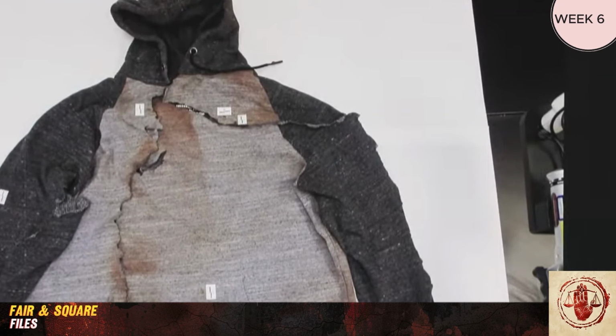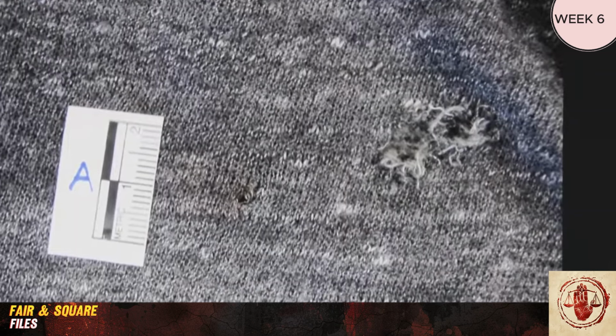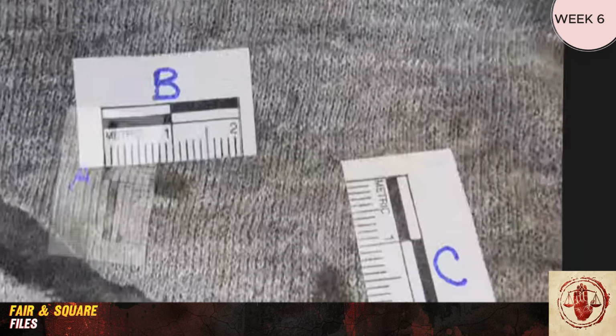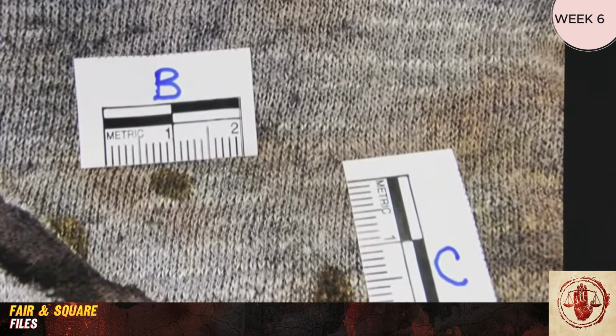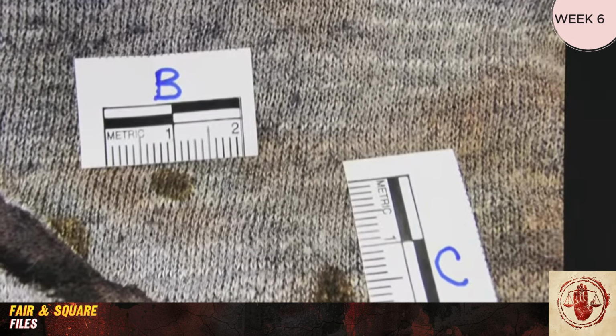And Ms. Gilman, if I could have photograph 9842. Again, do you recognize what's up on the screen? Yes, I do. And what do you recognize that to be? That would be red-brown stain A that I noted on the sweatshirt. And Ms. Gilman, if I could have 9843. And what's up on the screen, which has been marked as exhibit 224, do you recognize that as well? Yes, I do. Those are red-brown stains B and C that I noted on the sweatshirt.